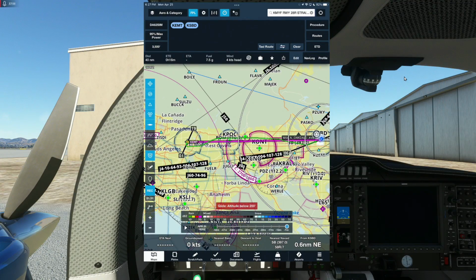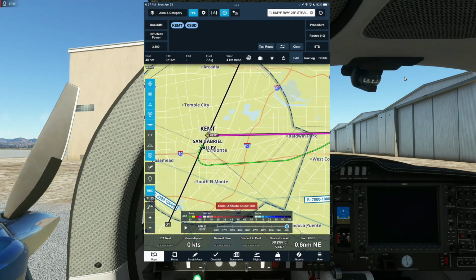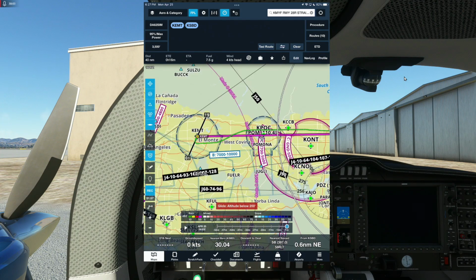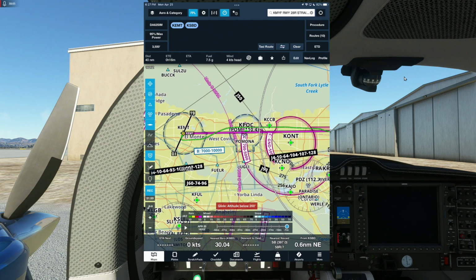Alright folks, just to recap real quick, we picked up flight following on the ground at El Monte, which means we can transition pretty much any airspace without having to coordinate transitions with ATC. They're going to coordinate everything for us.